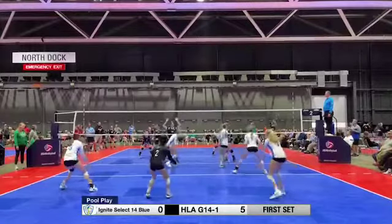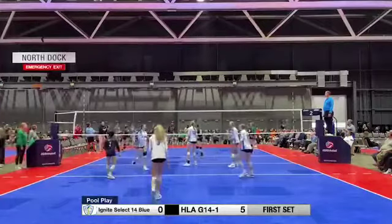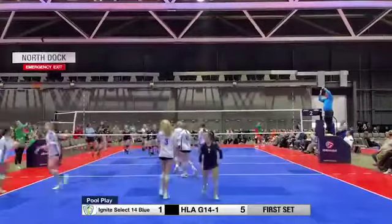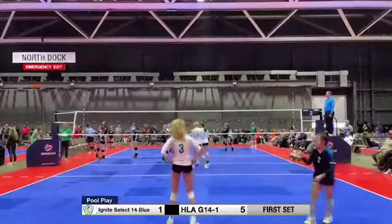HLA with the serve. This one's going to be deep. Cameron hits it up. Kaylin hits it back to Cameron. Cameron from the back row hits it deep. HLA in a little bit of trouble. And that's going to be a kill for Cameron in the back row. So Ignite now on the board. Ava heads off. Jordan heads on. Maya back to serve.